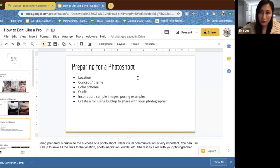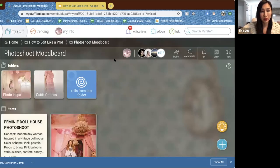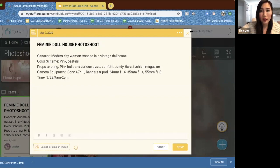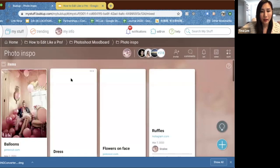So what I like to do before a photo shoot is I really look up the location. I take pictures at the location. If I'm not there, I go on Google Maps, look at Google Earth, or I search on Google Images, and then I determine a concept and theme and outfit, and I put them all into a mood board. So I like to create a mood board. So here you can see I have notes. I have a note that I created on the concept, the color scheme, what I'm going to bring, the camera, and then I also have the location link, as well as lots of photo inspiration and outfits.